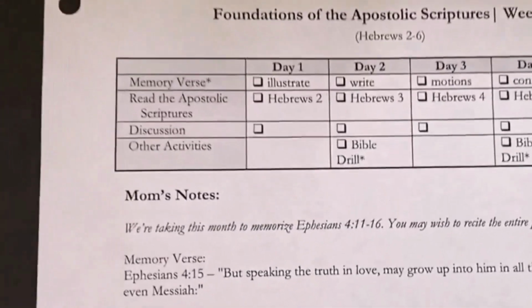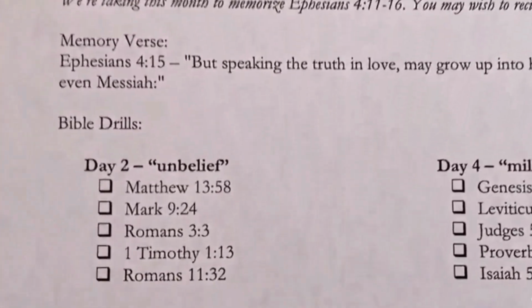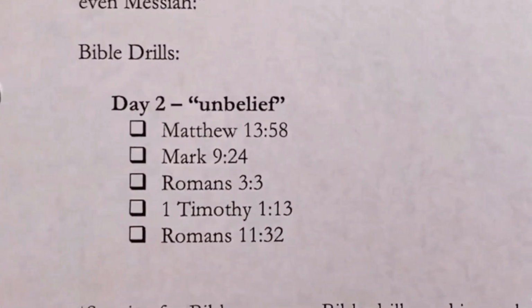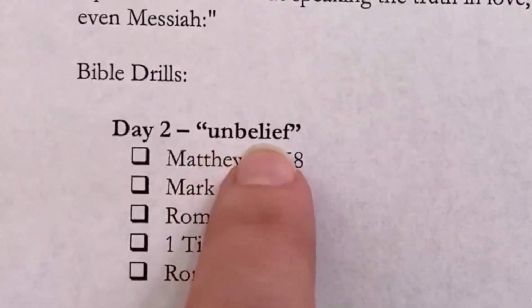So I thought today I would show you what a Bible drill looks like, and each of our Bible curriculum has Bible drills in it. This one is taken from our Foundations of Apostolic Scriptures, which is part of Homeschooling Torah's membership. And our kids were doing today the word unbelief.